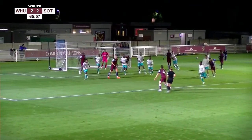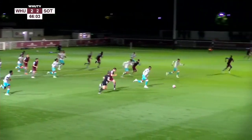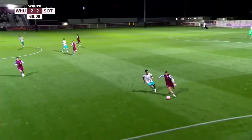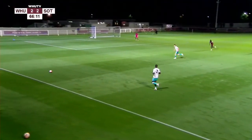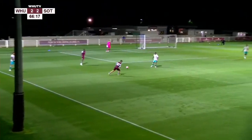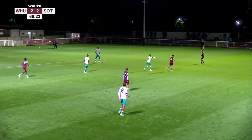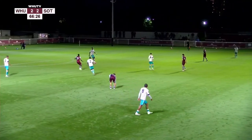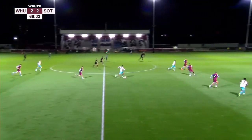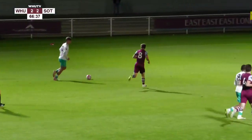Towards that near post, Coventry ends up finding a good pass towards Kelly. And once again, there's that counter-attack opportunity for Southampton. Chesters has got to get there first. He did do so. Has been a theme in this second half, though. Southampton getting these breakaways. Here's Doyle. What's happened since he opened the scoring?